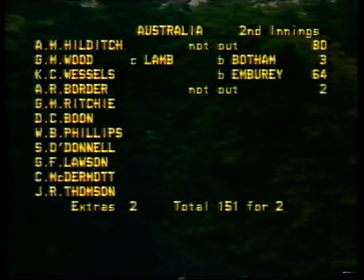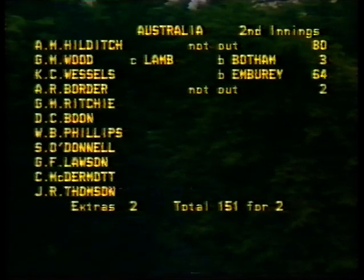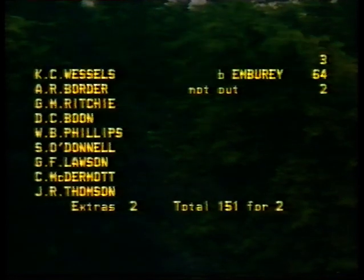He's a very tough character, tremendous concentrator, and he played very well out there in that partnership with Andrew Hilditch. 139 runs they put on, and Hilditch just 20 away from a second 100 in this match. The bowling figures for England, I thought Allett bowled well early on, 8 overs for 17. Botham, once he settled down to bowl a line and length, was good and had 1 for 50.